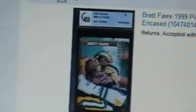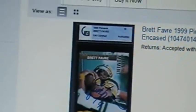Let's check if Wisconsin Danny relisted anything, if they came back from the show yet, because they took all their listings down when they went to the show. Oh, yep. They have the fake GAIs. See, all of these are fake. GAI went out of business. Brett Favre. Here's another different Brett Favre. Look at this Brett Favre auto. Goodness gracious, it's terrible. I don't even have to focus on that one.